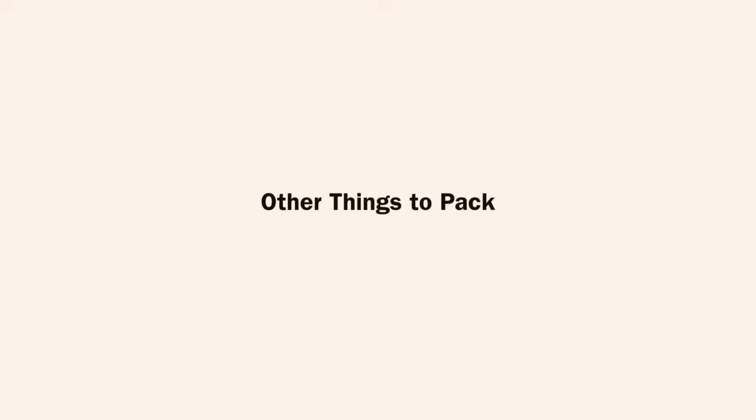And here are some other things to consider packing for your trip to Italy. First, that would be a hat or a scarf. Even if you are going to the major cities, having a hat is really helpful because it gets so hot. It helps to protect you from the sun. Sometimes there isn't a lot of shade and it's just nice to have a hat on.